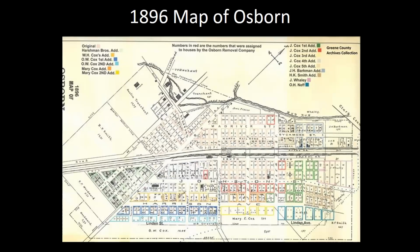So here we have a 1896 map of Osborn, which depicts the original town before they moved. And it shows the numbers in red that were assigned to the houses by the Osborn Removal Company prior to the move. So you can read up here, numbers in red are the numbers that were assigned to the Osborn Removal Company. And then you can also see the additions that were part of the original town of Osborn.